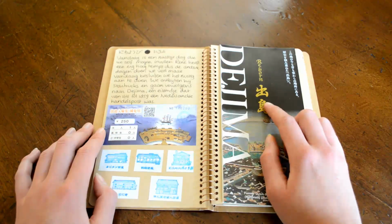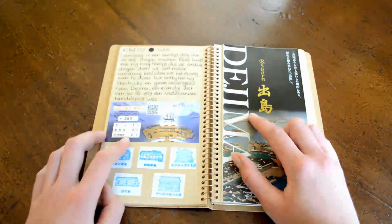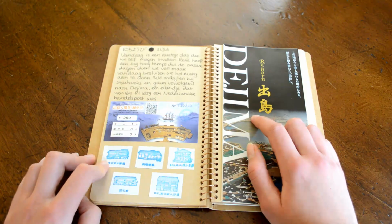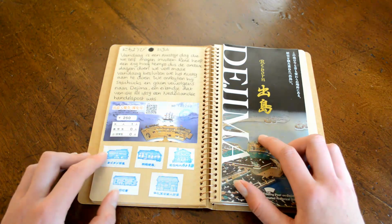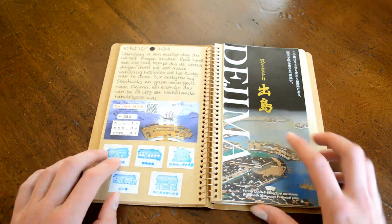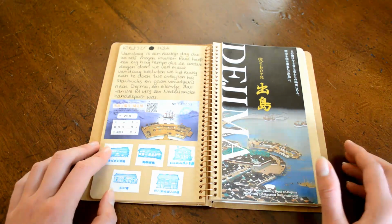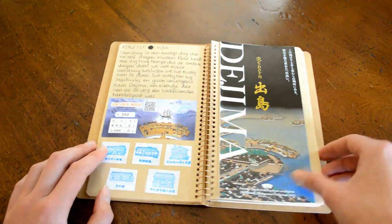This is from Dejima, which was also on the front of my book. And yeah, here you could actually collect a few stamps, and I found out that a lot of museums in Japan actually had places like this where you could get stamps. I wish I would have known that before, because then I would have brought my travel journal with me more often so I could have collected more, but I did collect a few in the end.